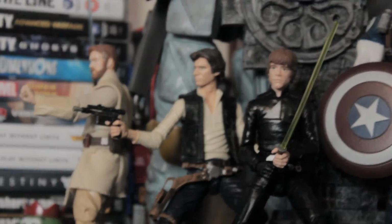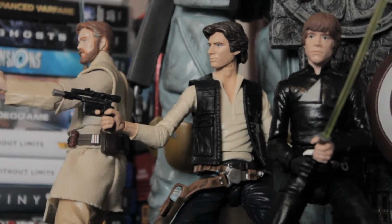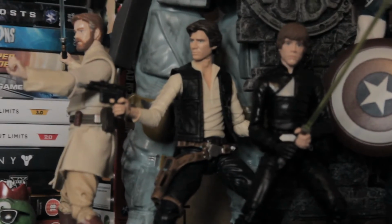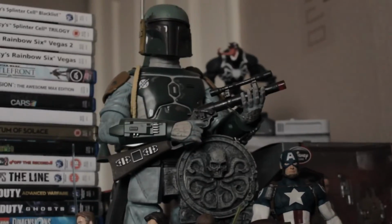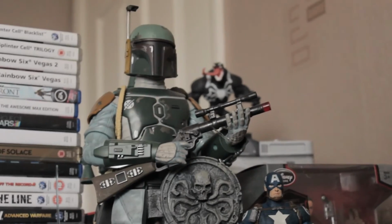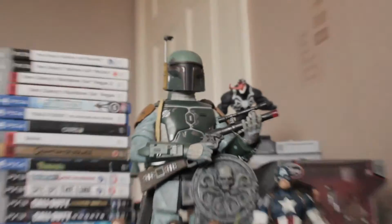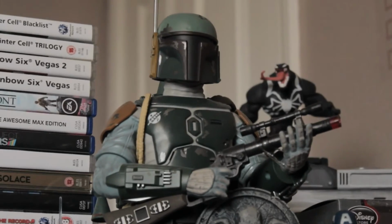I love that thing. And one of my favourite, and potentially my favourite character, Han Solo. That is such a good figure though. I do love that figure. Standing tall amongst them, we have Boba Fett. It's like one of those ones that speaks if you click a button on it. Got it at the Disney store a while back. It's a cool, statuesque figure. It's nicely detailed for the price and stuff.